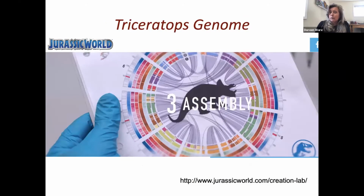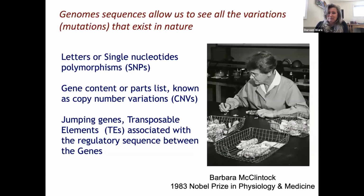Now, we were very flattered that when we came out with our maize genomes, Jurassic Park also thought it would look pretty good with the Triceratops. Really, from a phylogenetic point of view, they probably should have picked something a little bit closer like a bird, but I like the maize genome there.